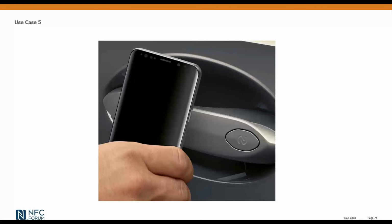And then here's that car door scenario where unlocking is a multiple times a day interaction, continuing to remind people exactly where that is, but in a simplified manner. Next slide, please.